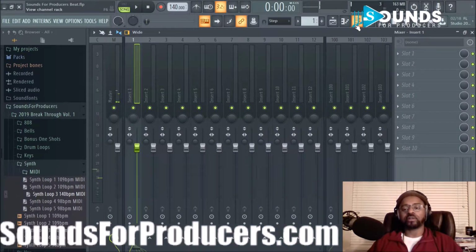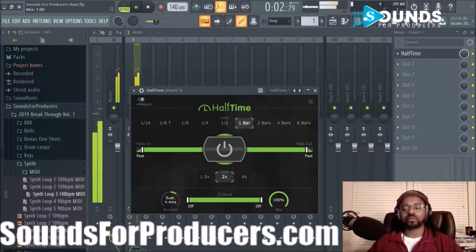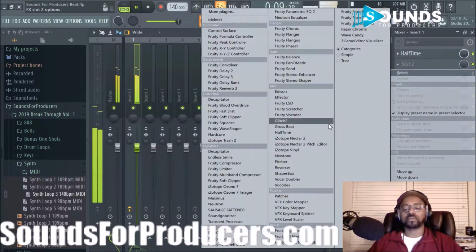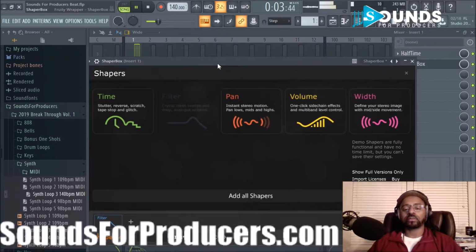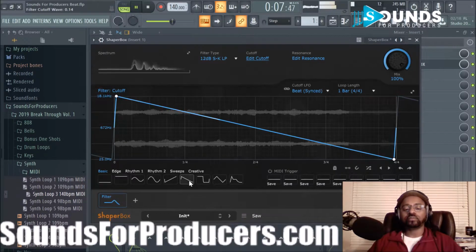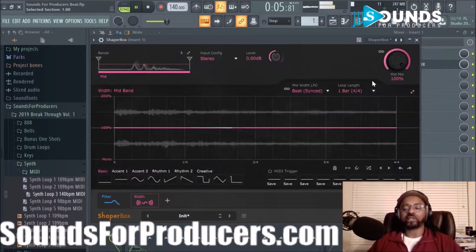And I kind of want to mess around and use halftime or something just to give it a different flavor. So we'll see what that does. Then I might mess around with some of the settings. Throw a shaper box in there, be like a filter. Not bad. Add some width to it.